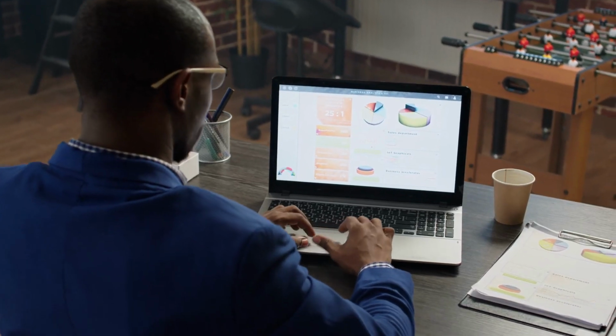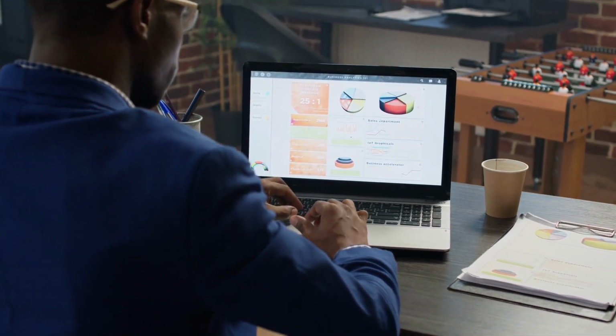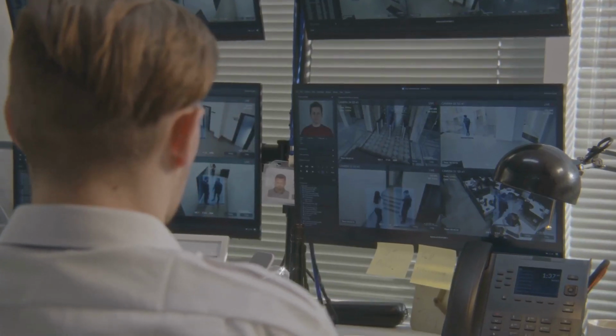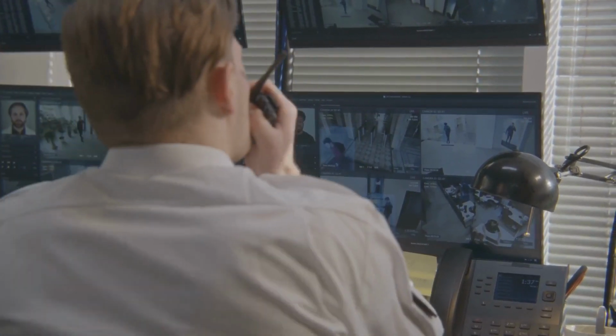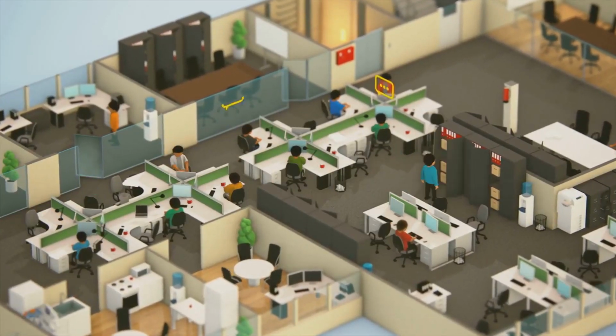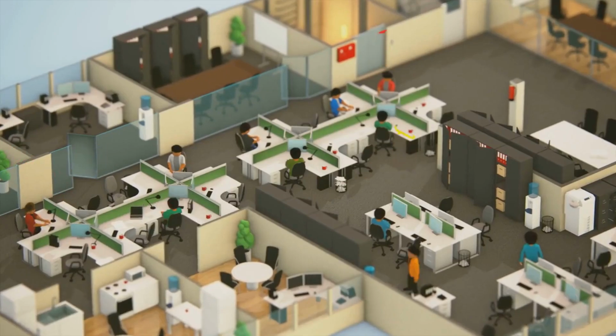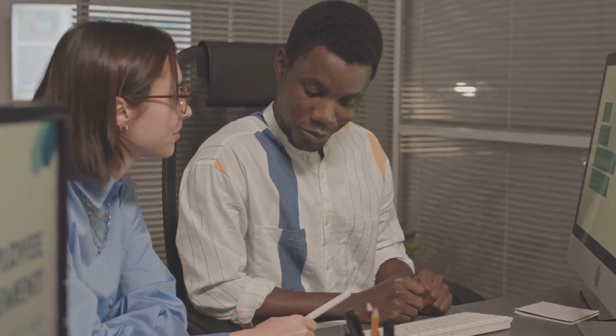They provide a window into an employee's workday, tracking everything from time spent on tasks to web browsing habits. This shift towards digital surveillance has sparked a significant change in work culture. It's created a new dynamic where trust is not just about face-to-face interactions, but also about digital footprints. It's a world where work is not just about output, but also about how and when that output is achieved. Indeed, EMS is reshaping the way we work. But what exactly does it entail?